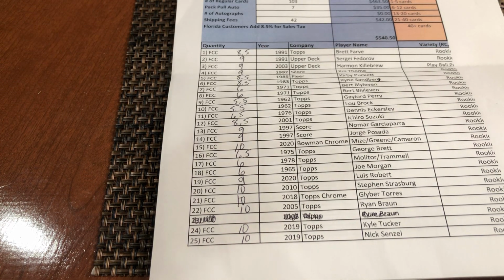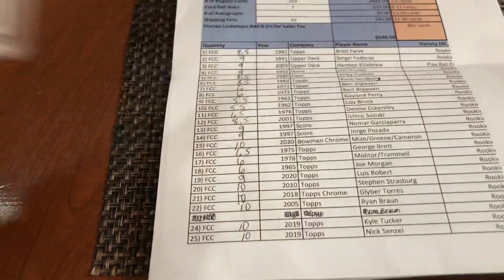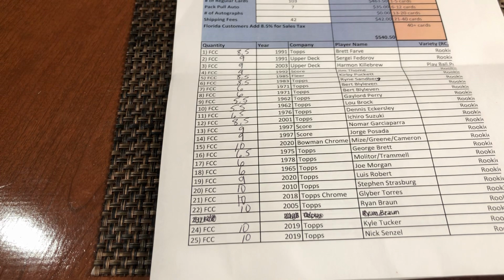2005 Topps Ryan Braun rookie. I said this would get a 10. It got an 8. I think Braun's got an outside shot at the Hall of Fame down the road when he is forgiven for his misdeeds.